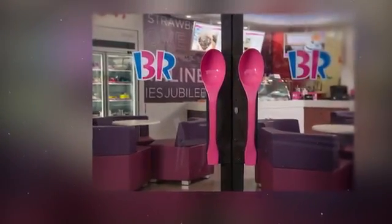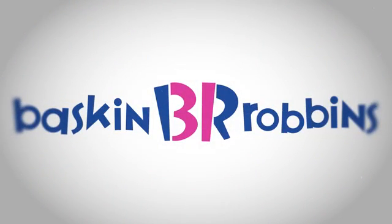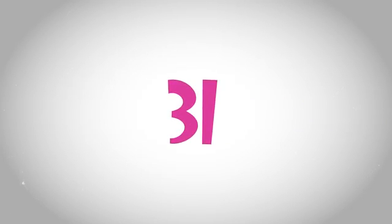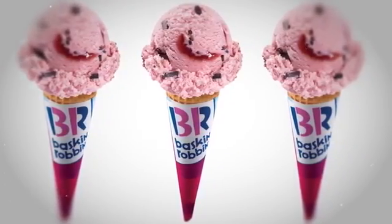But the famous 31 is still hiding in plain sight in the modern version of the Baskin-Robbins logo. While it's also easy to overlook, this one becomes very obvious once you know it's there. The pink portions of the logo, the left half of the B and the right half of the R, form the 31, a reminder that any day of the month is a good day for ice cream.